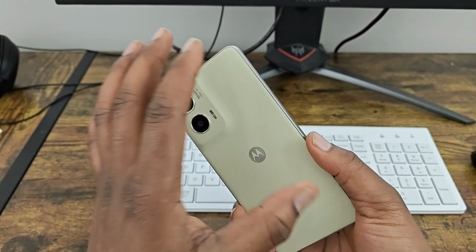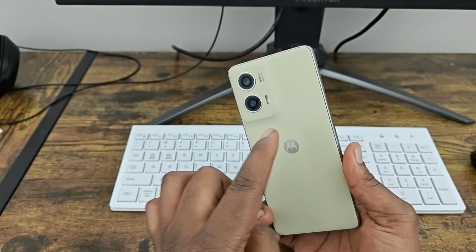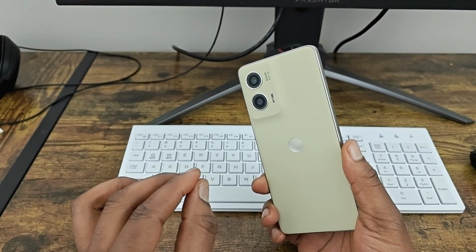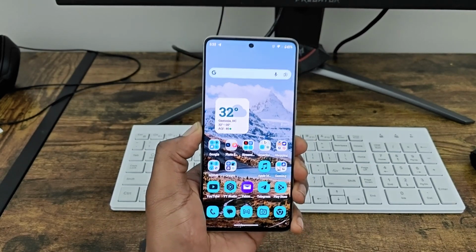Today we're going to be talking about the Moto G Stylus of 2024 and my top 4 reasons why you should definitely consider purchasing it. It's that good of a phone. Stay tuned. So the first thing I want to talk about in a bit of detail is the actual display.